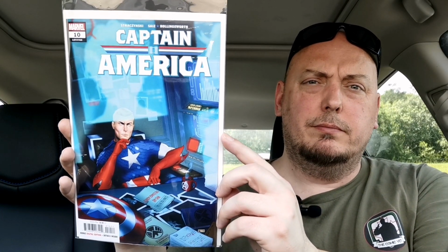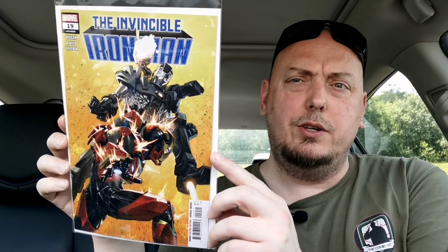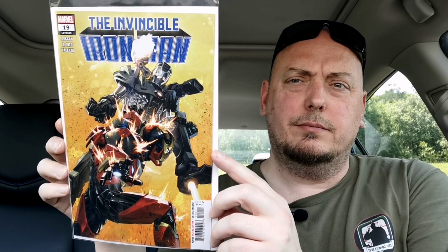Next, we have Captain America issue number 10. Pretty nice cover. Not great, but pretty nice. A fantastic cover belongs to the Invincible Iron Man. This is Iron Man 19, where you see War Machine just unloading on Iron Man. It's been very good lately.